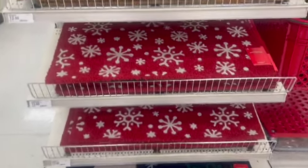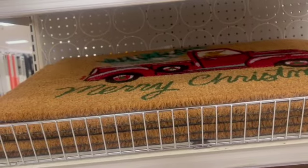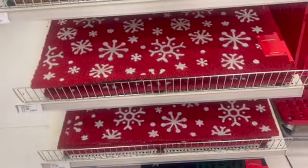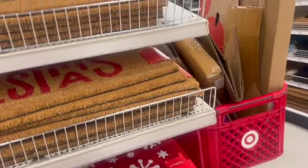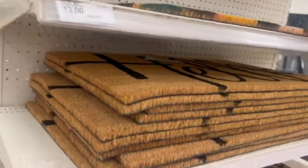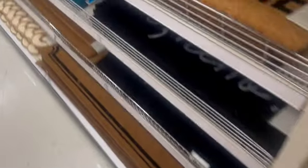Okay, I am looking for a Christmas doormat, and it's actually one with gingerbread on it, like a gingerbread house on it. I don't see it yet, hopefully I can find it. These are the regular ones. Fingers crossed. Oh.